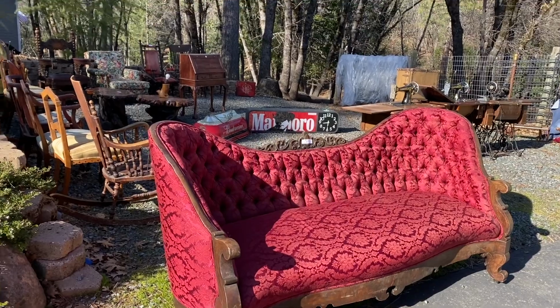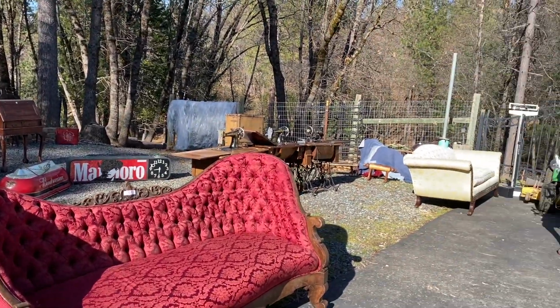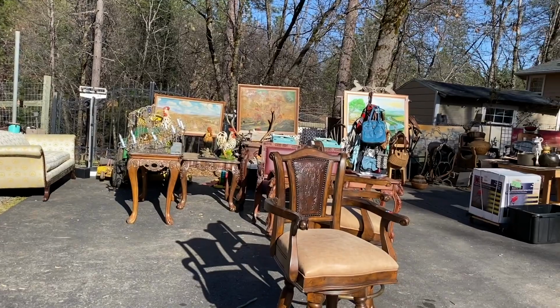If this tufted Victorian sofa alone does not make this the best garage sale I've ever been to, I don't know what could be better.